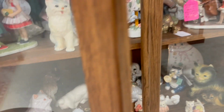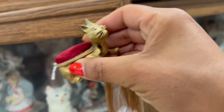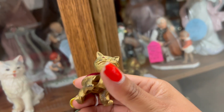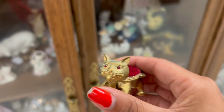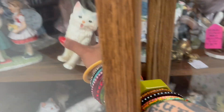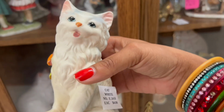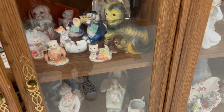What's happening in here? Oh my gosh, is this a knotter? It is. See, this is $10 worthy. I did leave one of these behind the other day and I felt really upset about it, but it was $15. This one's at $10. These are super hard to find, especially as a knotter. I'm gonna grab that. And then this Lefton or Napco, I can't remember, cat. It's only at $4. That's pretty decent. I'm gonna grab that too.